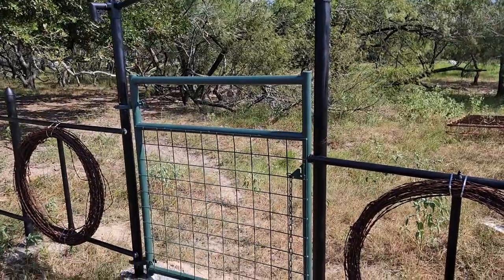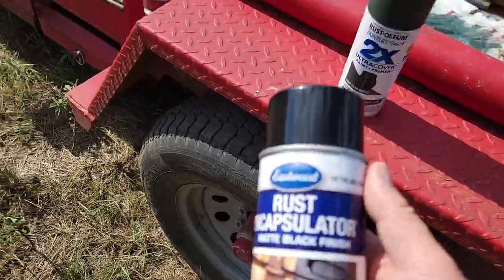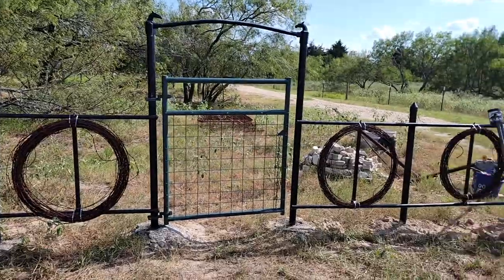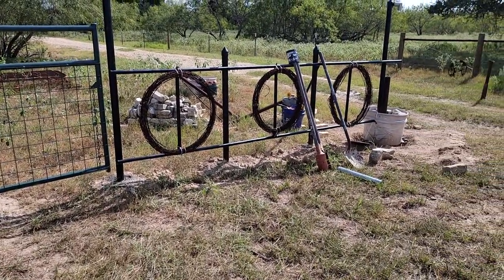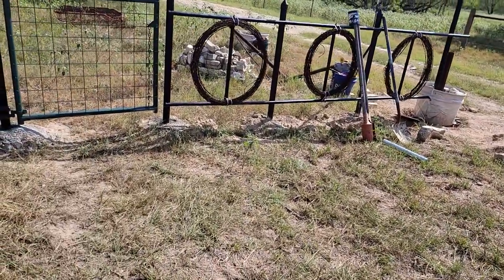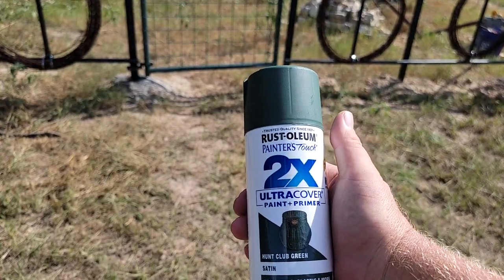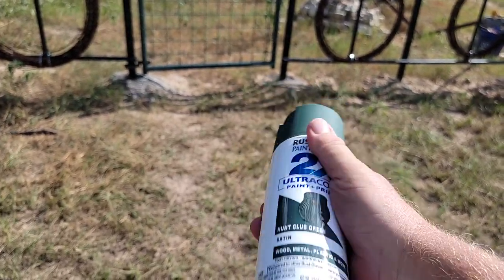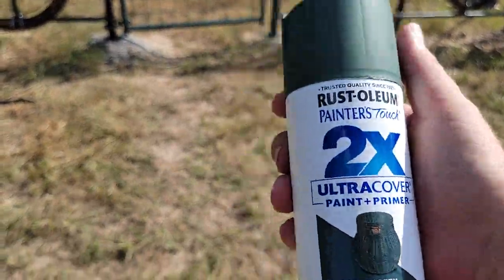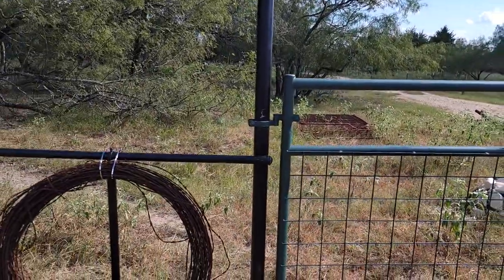Let's take a look at the paints. All right, well, these were what I used. This is Eastwood Rust Encapsulator. That's the black on the fence. And I know that holds up really well. It's a good exterior matte black finish. Apply directly over any surface, including rust. But this one I had a can already here. Probably got it through a thrift store or something like that. I do buy them when I see them for a couple of bucks. But I had to order this. Hunt Club Green, it says there. And very soothing. It matches the black very well. So I'm really enjoying that gate.